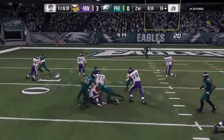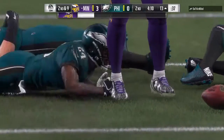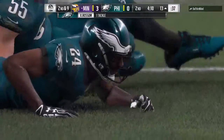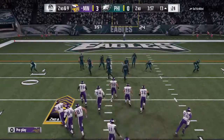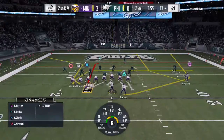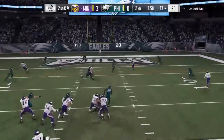They'll run it now out of the gun. And they get to him quickly here as he's stopped right around the 13. Just a yard on the pickup there, and it'll bring up a 2nd and 9. And that call makes sense because they've been throwing it well on this drive, and once again they show passing formation, showing the shotgun. Then they ran out of it. That's a nice play by them defensively.